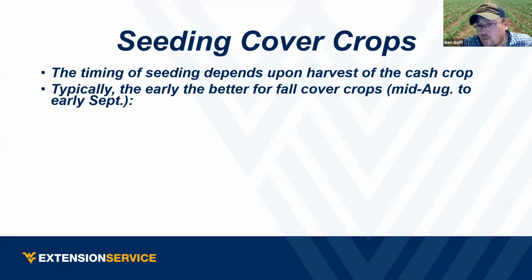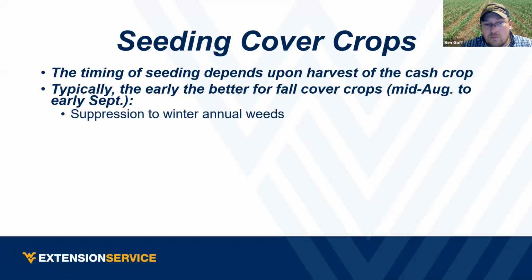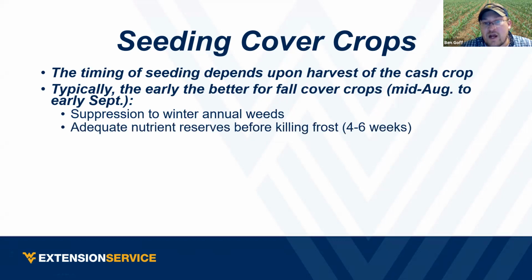With a fall or winter crop, we always say mid-August, but I don't get excited about it until about early September, when we've got a little bit more moisture. The earlier the better. You're going to produce more growth to suppress some of those winter annual weeds like chickweed and dead nettle. They start coming out, and you want to give it plenty of time to suppress those. Give it enough time to build up enough carbohydrate reserves so it doesn't winter kill.